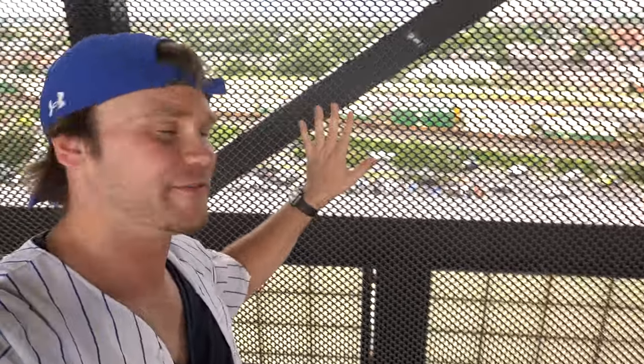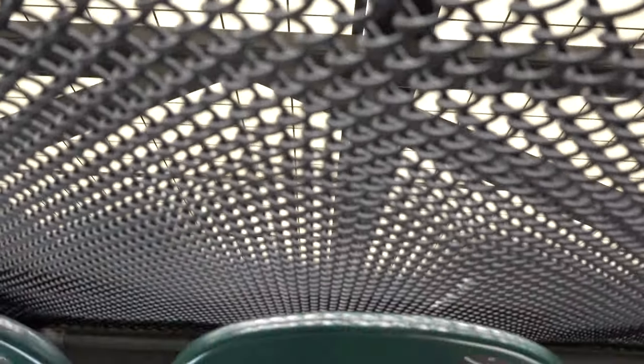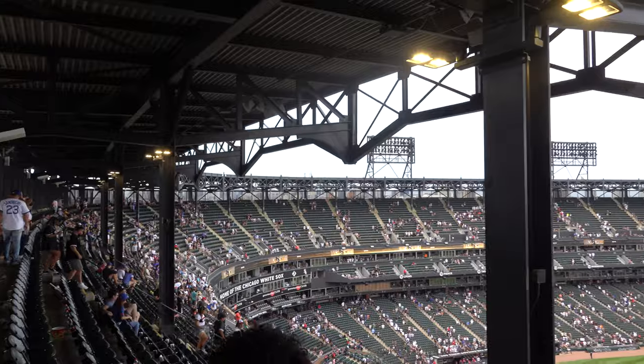So apparently this is the highest baseball stadium in all of Major League Baseball. We're at the very top of the 500s. And they've got this protection here for good reason. You would not want to fall from here. Yeah, you would not want to fall. Can't really get a good view of that, but, you know, for good reason.